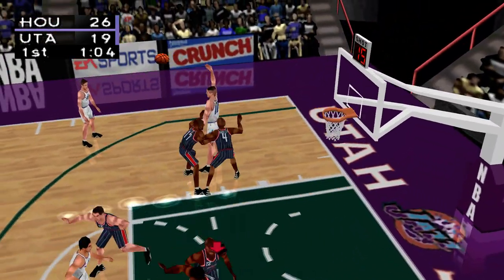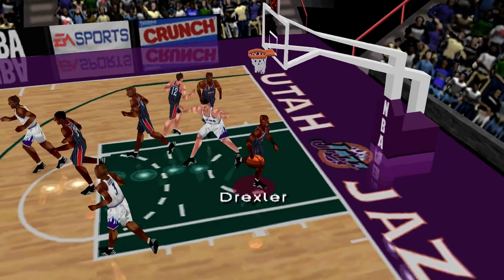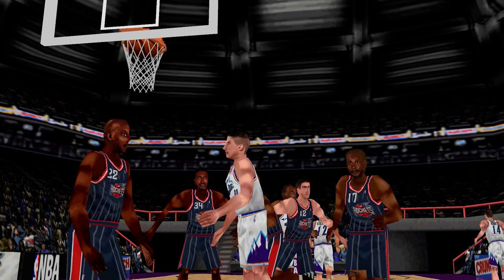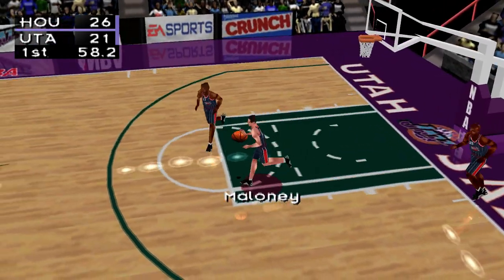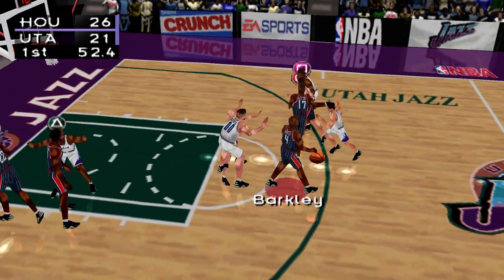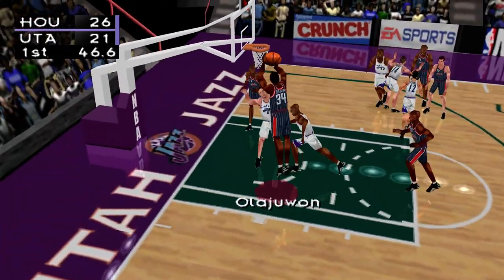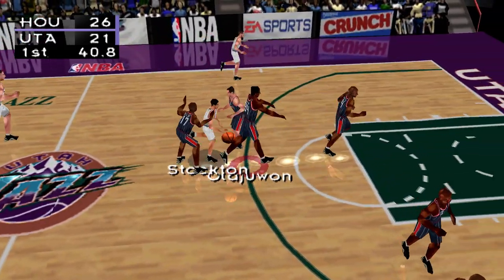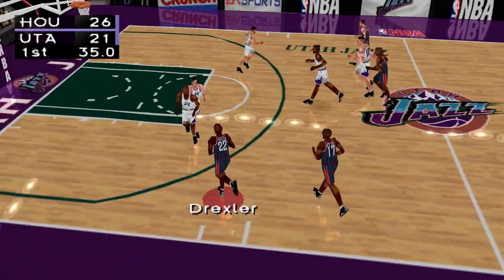From the top of the key to Ostertag. To the left side. From the left side to Ostertag. 1 minute remaining in the first quarter. Goes up for the lay-in. Inbound pass to Maloney. From the right side to Barkley. Drexler gets the ball. From the top of the key to Olajuwon. Puts up the shot. Off the backboard. Malone to Stockton. Puts up the jumper. He's off target from outside. Olajuwon pulls down the rebound.